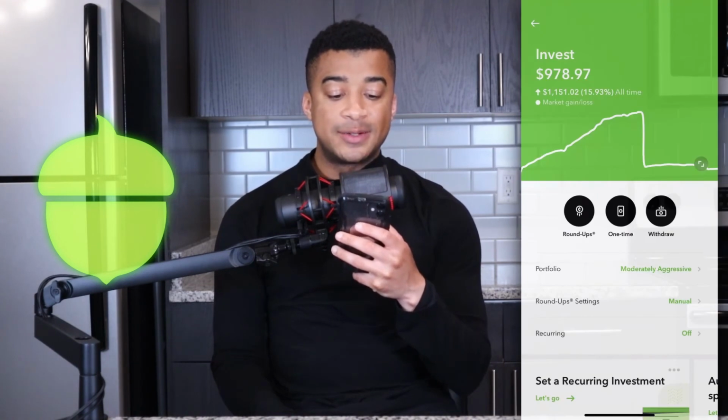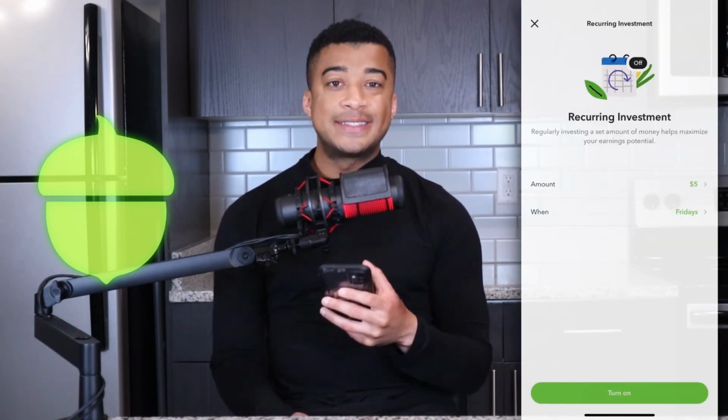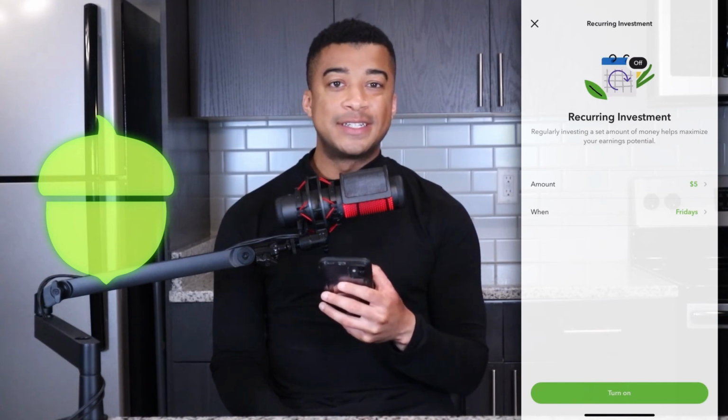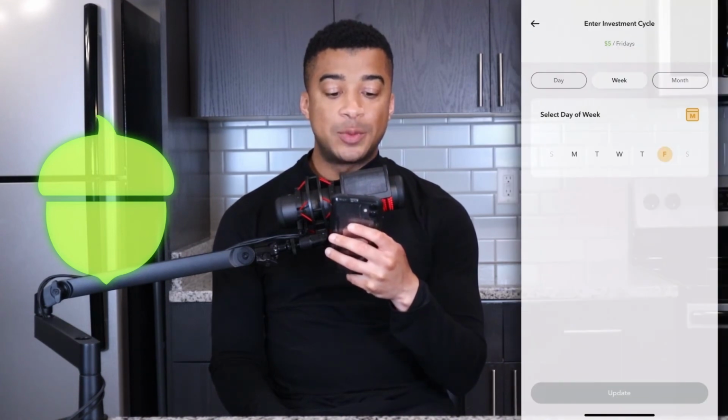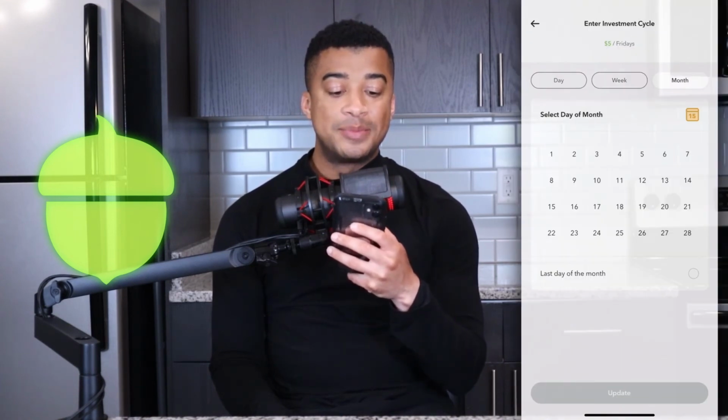We already went over the roundup settings, so I'm going to skip over that and go to recurring. This is where you can set up an automatic recurring investment so that you don't have to remember to add money to your account. You can make it a daily investment, a weekly investment, or a monthly investment.